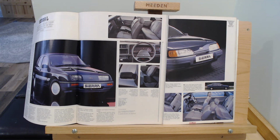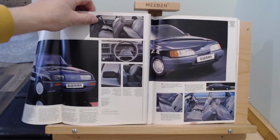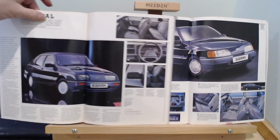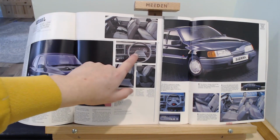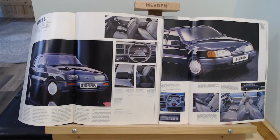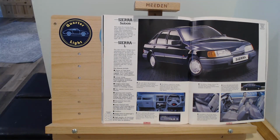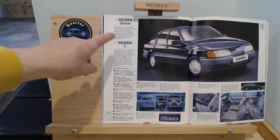I think they did a good job of trying to modernise the Sierra, and then you've got little things on there as well, like they changed the steering wheel design to this more modern looking steering wheel, etc, etc. I don't want to spend too much time looking at the pre-facelift model because we have done a very long episode of that already, and there will be a link at the end of this episode if anyone missed that one. Let's start here though.